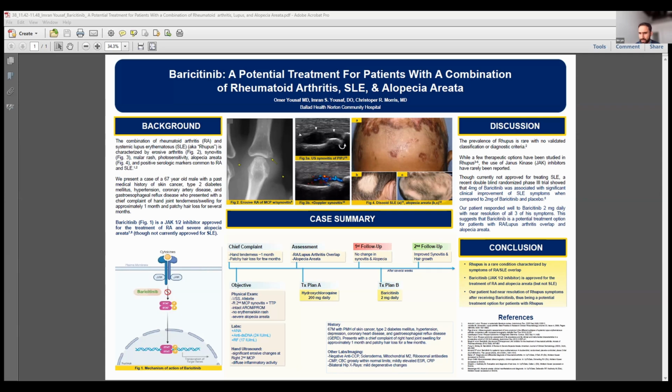In conclusion, lupus is a rare condition characterized by symptoms of RA and SLE overlap. Baricitinib is a JAK1/2 inhibitor, which is approved for the treatment of RA and alopecia areata, but not officially approved for SLE. We trialed this drug in a patient who had a combination of all three of these conditions, and he did very, very well with it. Thus, this is a promising sign that this drug could be a potential treatment for patients who've got lupus.